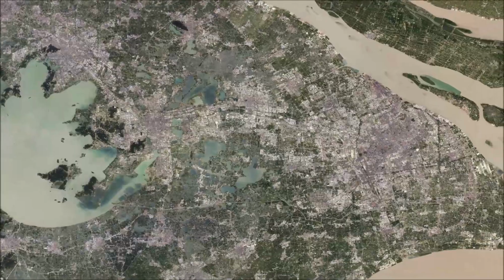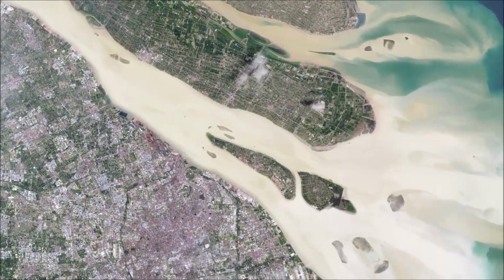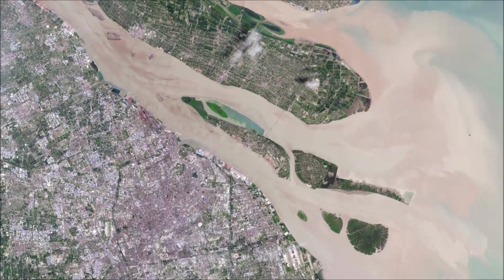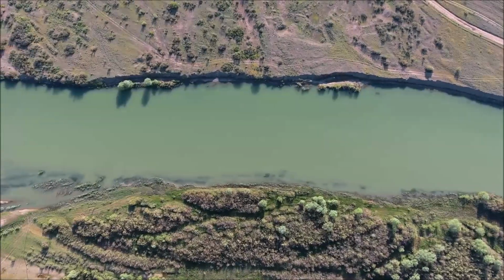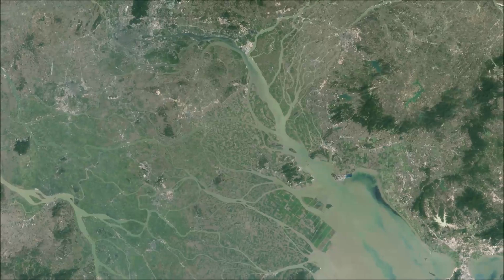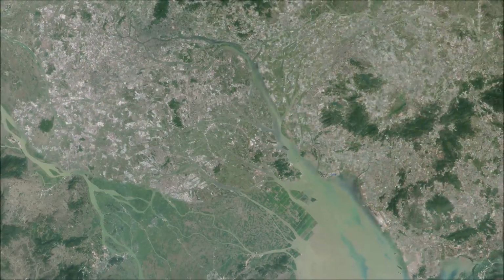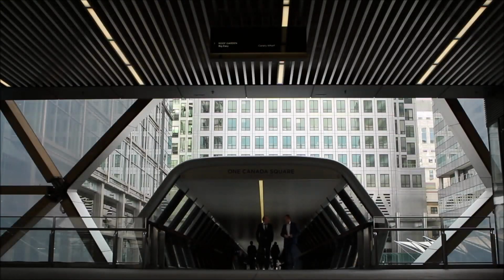Shifting our focus to infrastructure, let's unearth the ambitious South-North Water Transfer Project in China, a groundbreaking endeavor reshaping the country's landscape. This massive water transfer project is not just about meeting water demands, it's about transforming the geography of China. Join us as we explore the scale and significance of this engineering marvel.